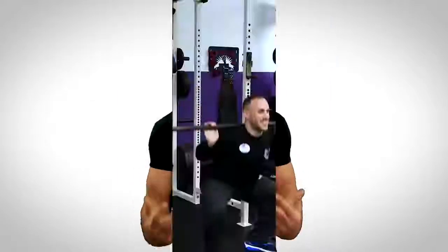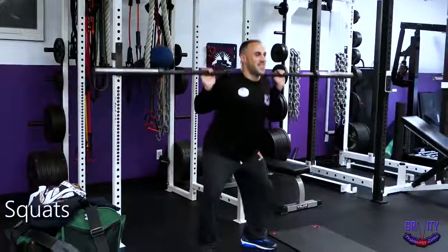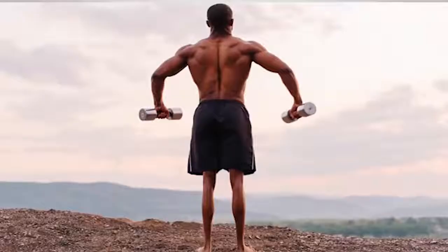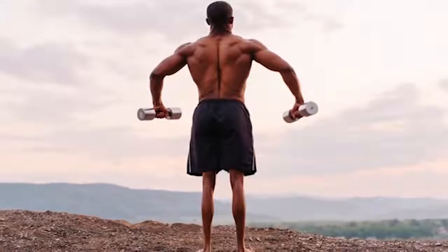The next exercise you want to make sure you're doing as a guy are squats. Part of having an aesthetic looking figure is maintaining proper proportions. If you have a huge upper body, even if it's in the shape of a V, but your lower body makes you look like you're about to topple over, it's not going to look very good at all.